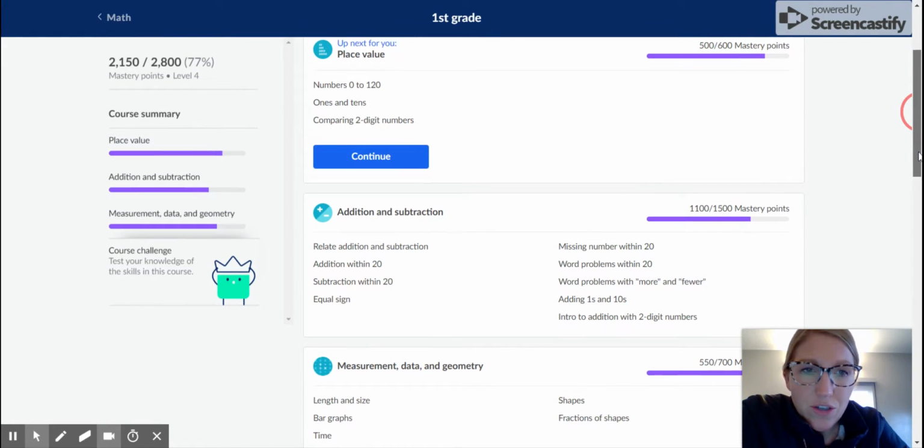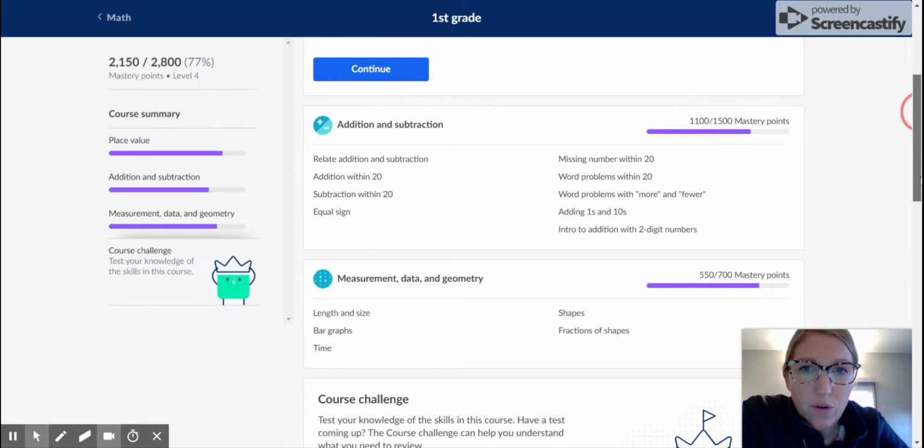Our first grade teachers have an awesome challenge planned for our first grade friends that we are starting this week. Our goal is to get the entire grade level of first grade at 1,500 out of 1,500 mastery points in addition and subtraction. All of first and second quarter so far, we've been working really hard in addition and subtraction, so we're really confident that our students can do that. And if every single student in first grade is able to do this, the teachers have a really great whole class reward planned for the grade level.